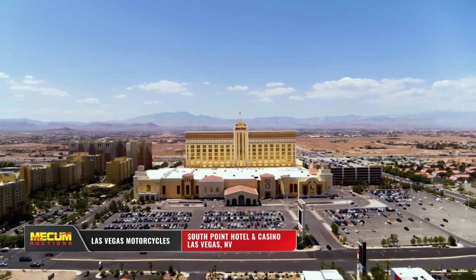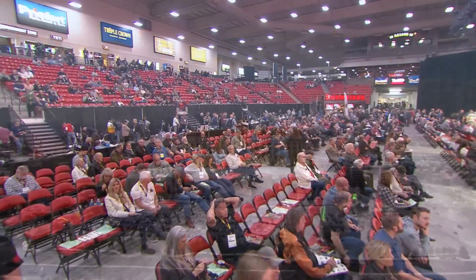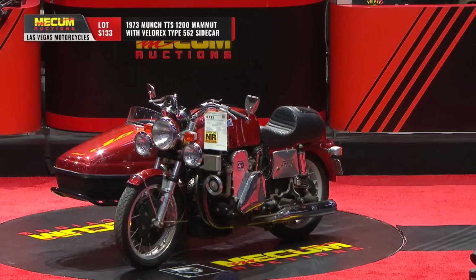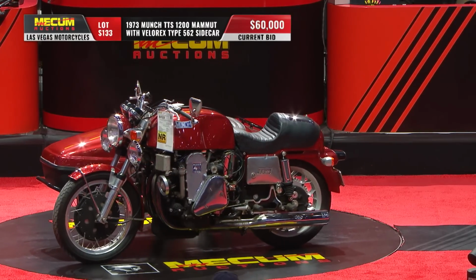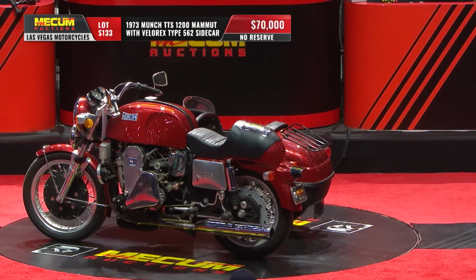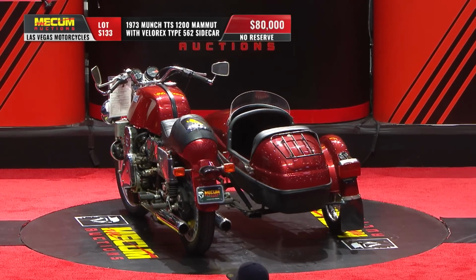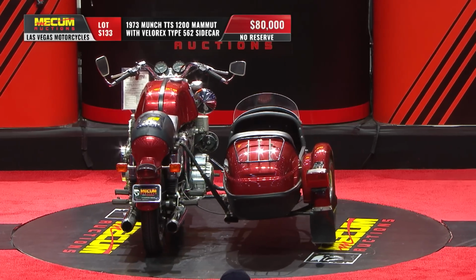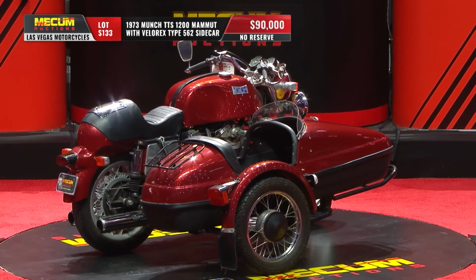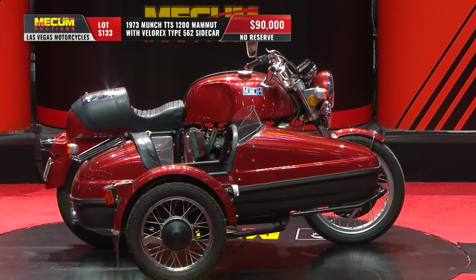Welcome to highlights of our coverage of the Mecum Las Vegas motorcycle auction held at the South Point Hotel and Casino. Here's another no reserve offering from Münch, a 1973 TTS 1200 with a sidecar. Automotive engine used in this, and you can see by looking at it, even the architecture. Almost 1,200 cc's of four-cylinder power with Weber carburetors. It's a four-speed transmission and with the sidecar attached to it.